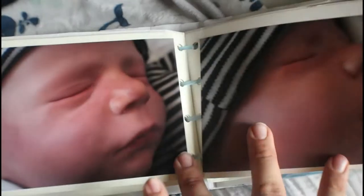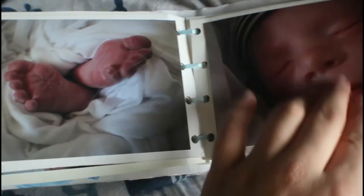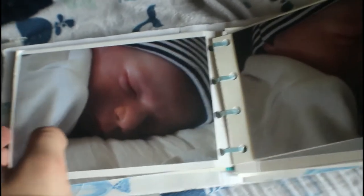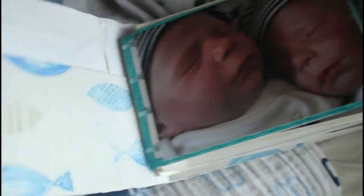Aside from that, these photos I got printed. Finally, it took me forever because I didn't really understand how to do it, but we're going to go through them really quick. This is their photo book. It just says twins photo book, and I left some room for mom or dad to add whatever. This bag they come with, and in here, one sec.